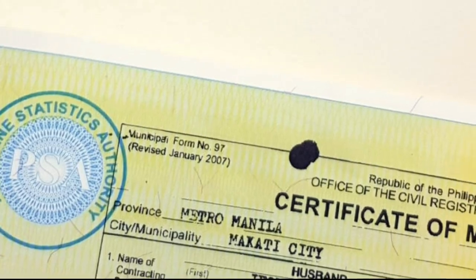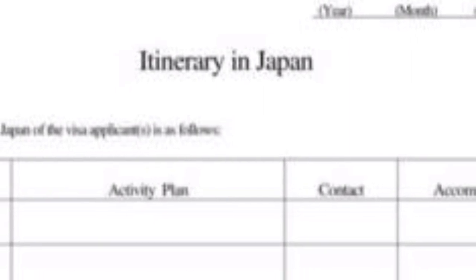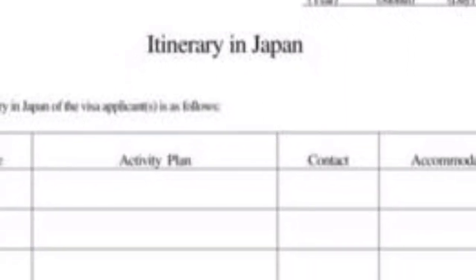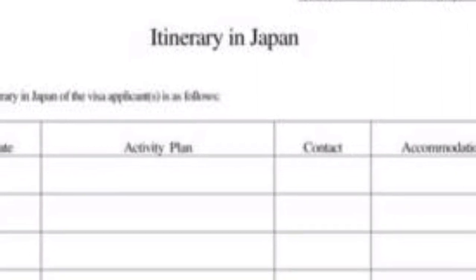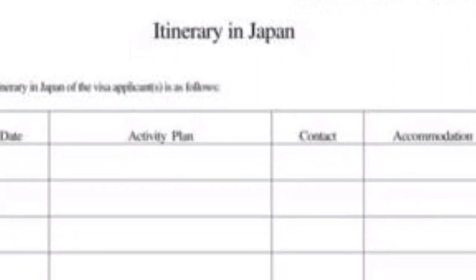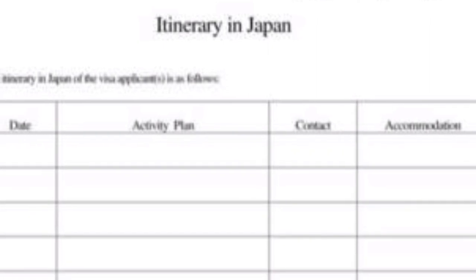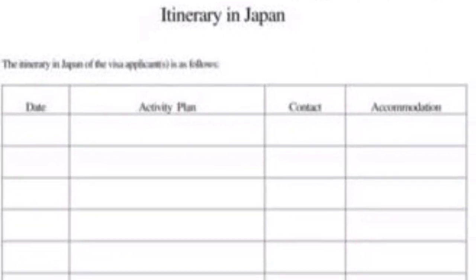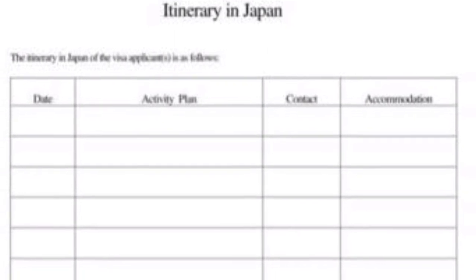Number 4, if you're married, then you need to provide a marriage certificate issued from the PSA. It should be issued within 1 year. Number 5, daily schedule in Japan. Ito yung schedule or activity mo habang nasa Japan ka, from the date of arrival up to the date of departure in Japan. Nakalagay din dito kung saan ka titira. Kung sa hotel ka titira, then you have to write the name of the hotel, address, and the contact number.